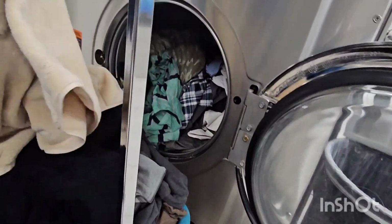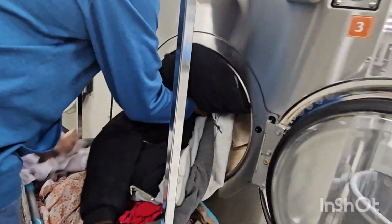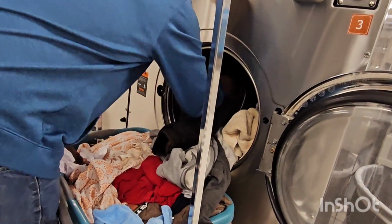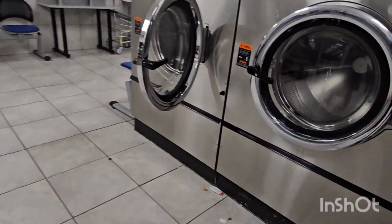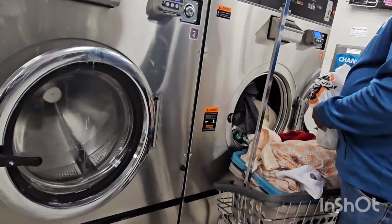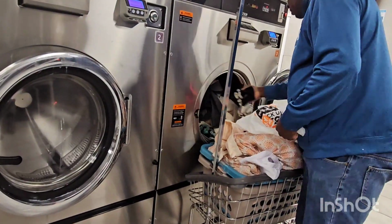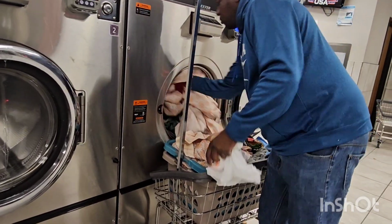So we load the clothes here. We load the clothes right there. This is a washing machine. We load the clothes there. These are other machines. We are loading the clothes now. See? That's our clothes. We're loading it into the machine for washing.